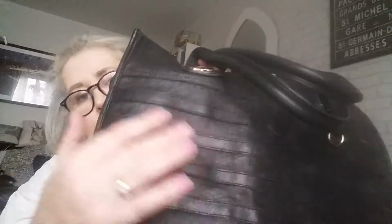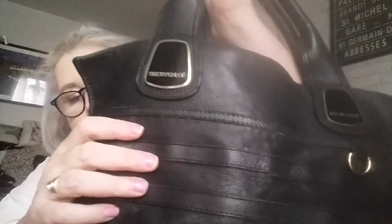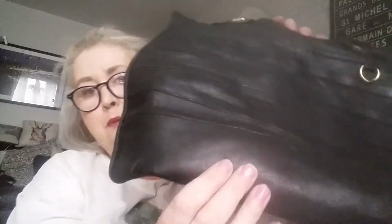The wear on the front and back is really, really good. It's just the colour loss there. The wear towards the bottom of the bag is slightly different. It is a bit more noticeable here. On the front towards the bottom, and then the back towards the bottom as well.